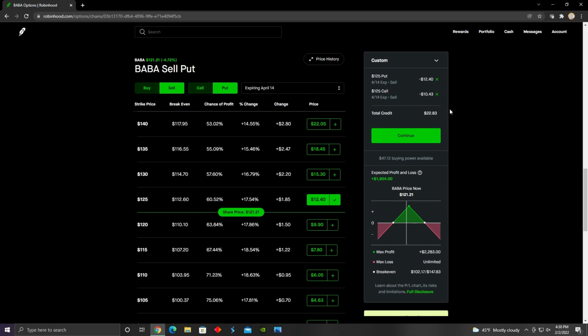So in this case, the strike price is 125. If we multiply that by 100, that gives us 12,500. That would be our position if we bought 100 shares of Alibaba. It would be $12,500. And so we do $12,500 minus $2,283, and that would be right here. So at $102.17 per share, that is what the share price could theoretically drop to where we would still break even.